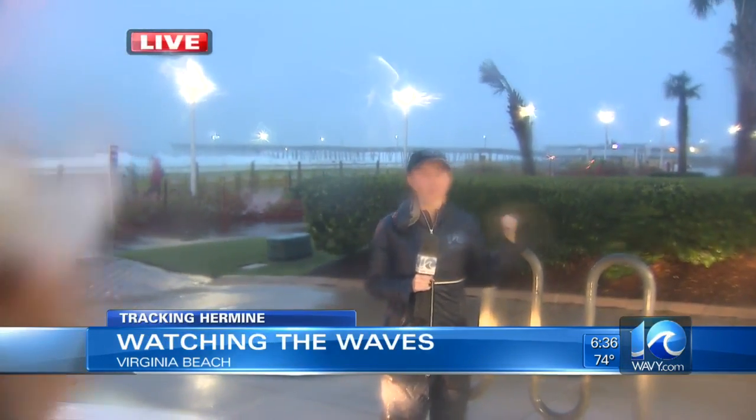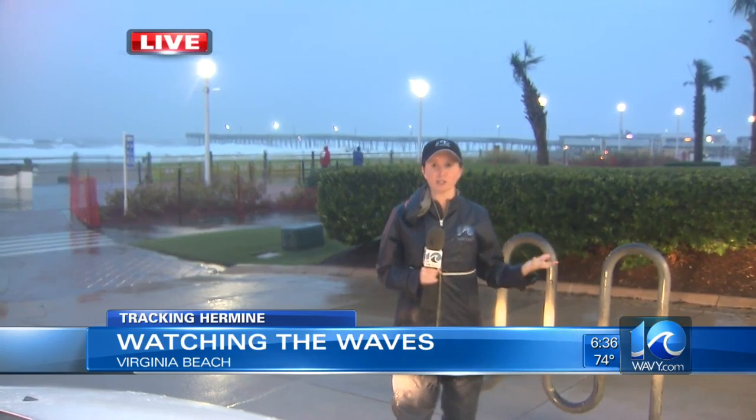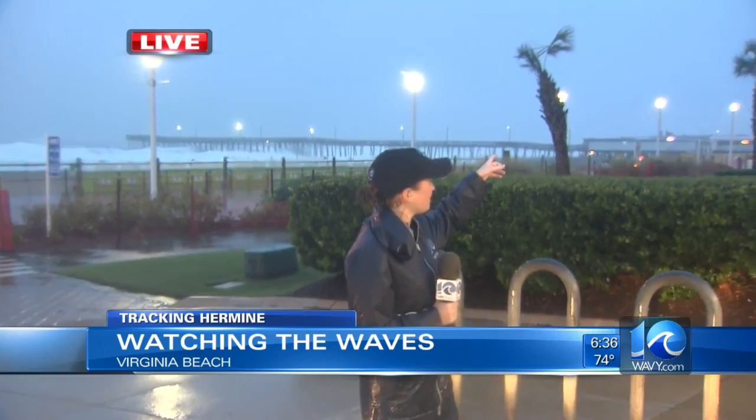Well, we're on 17th Street. I've already lost my hat once, and our photojournalist is holding onto the camera tightly because we've really had some very strong gusts. You can see him wiping the lens there just so you can see us. We've had some very strong gusts just within the last 5 minutes, but you heard Jeremy earlier talking about gusts to 50. I want to show you the tops of these palm trees here.